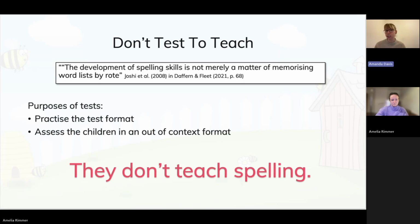So please don't just give them loads of tests in order to practice or in order to learn the spellings. Like we've said in test tip 1, good practice is still good practice. Don't change what you're doing already. You want to teach them the spellings and just use tests in order to practice that format for them.